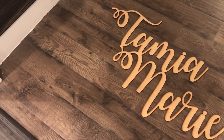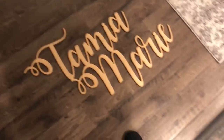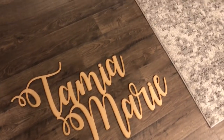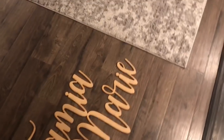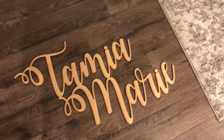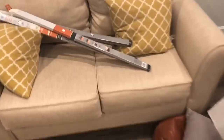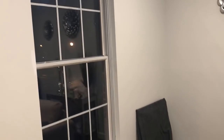It wasn't supposed to come until tomorrow, Thursday, but it actually came today. So I also ordered a cake topper, but that's gonna come tomorrow, I think. So yeah, just wanted to show you guys this. These are my ready shades that I'm gonna put up as soon as I get something to eat. So I'm gonna put one here and then the other three on this window.